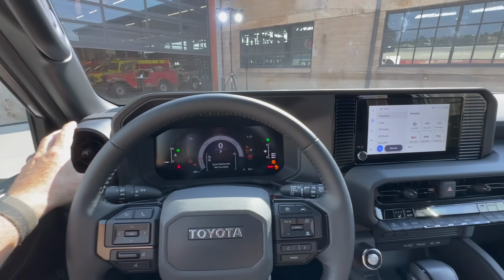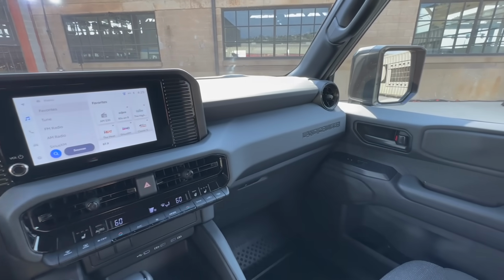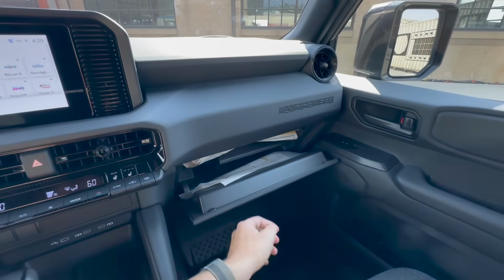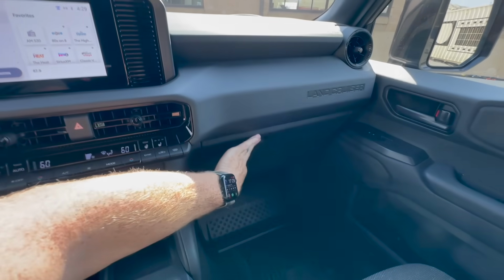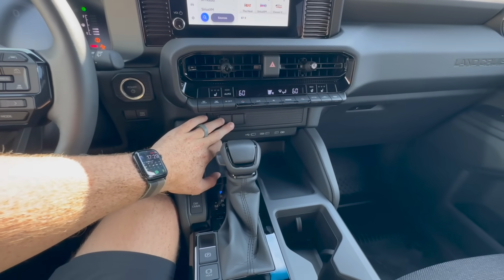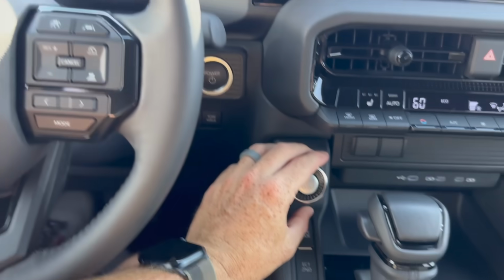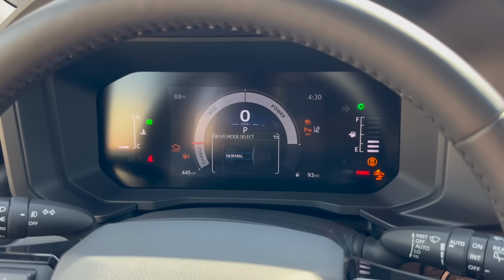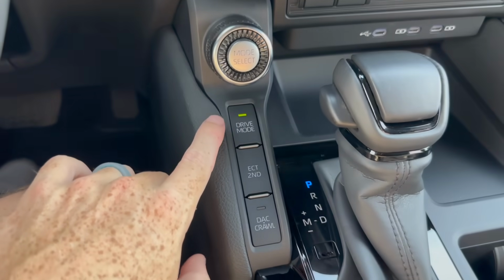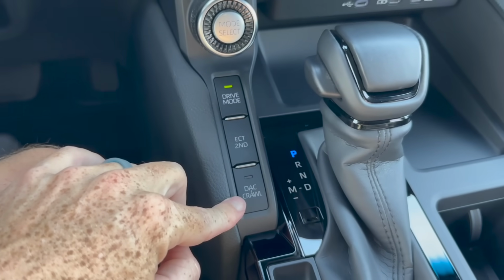Here's a good look at our dash. It says Land Cruiser right over here on the passenger side. A nice big glove box. We got some blank panels right here. 3 USB-Cs, which is nice. Our drive select modes, we got Eco, Normal, Sport. And then below that, we have our ECT, our downhill assist and crawl control.